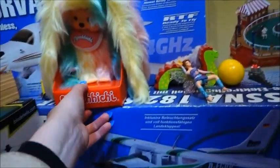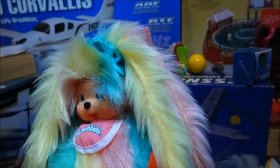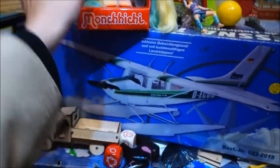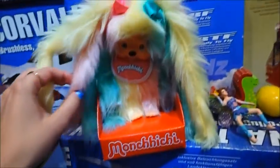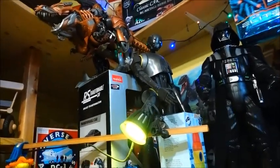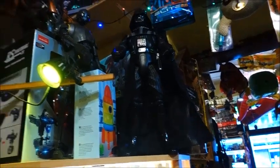Whoa, look at that cute Monchichi. That one looks really interesting. I've never seen one like this. Super pastel colors. I mean, full price, obviously. But if you're into Monchichi, then I don't know, these floppy ears? Wow. Is this a giant K2 and a giant Vader? They look cool.